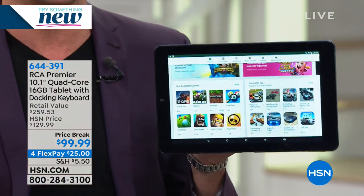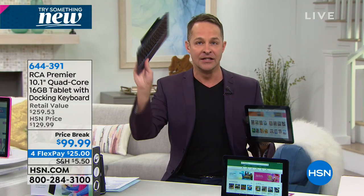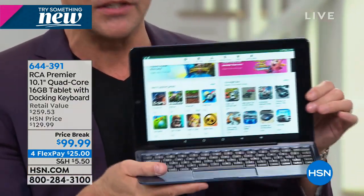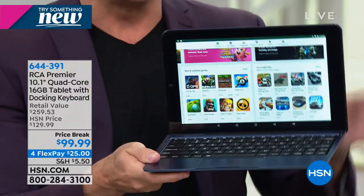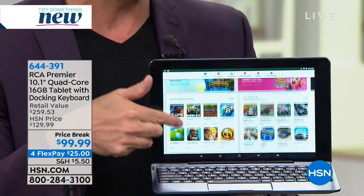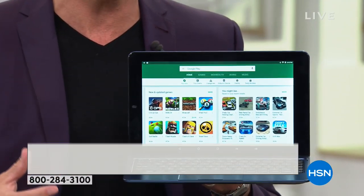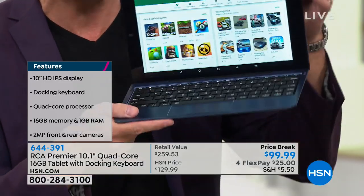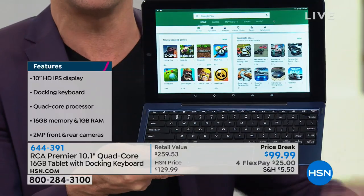Front-facing camera, rear-facing camera. If it were just the tablet, we'd say go for it. It would still be a Black Friday deal. This changes everything. We're including the keyboard, which also sort of makes its own case, as you can see when you close it. With the keyboard included, this really becomes a computer because it is quad core. Yeah. Quad core means that your tablet is going to run faster, is going to run more smoothly. You're gonna be able to multitask better the way you do on a computer. And once you've connected this keyboard, obviously you've got a full keyboard on which to type.